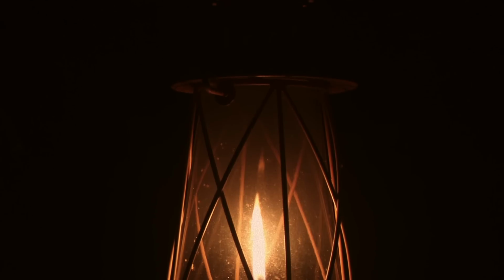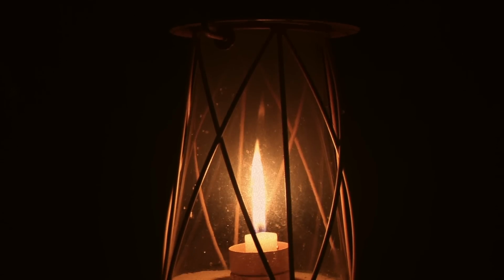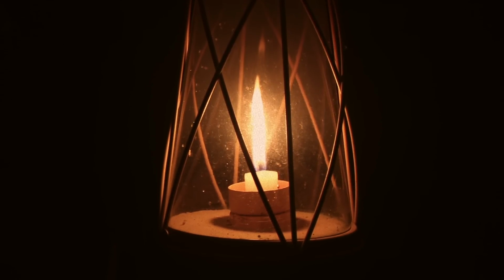Floor 1 is drastically different from the rest. It is the only floor to not be illuminated by lights. It is recommended to bring light sources such as lanterns and flashlights if you are going to explore this floor.